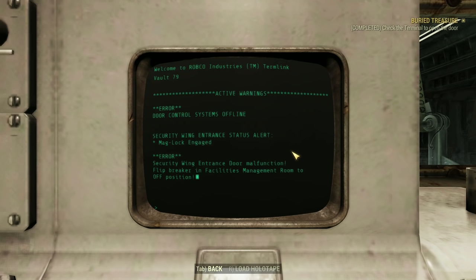Error, door control systems offline. Security wing entrance status alert, maglock engaged. Error, security wing entrance door malfunction. Flip breaker in facilities management room to off position.